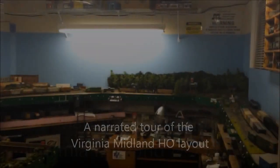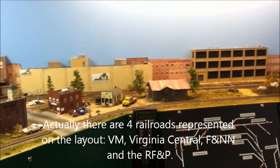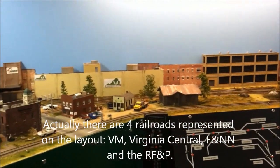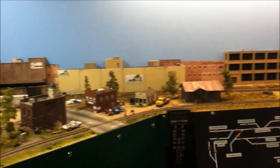Alright guys, decided to do a little narrative today on the Virginia Midland. If you didn't know, I do have two railroads. I've actually got two short lines. The Midland is a little bit longer. My other railroad, the Virginia Central, is in here, and I will show you where they are. I'm going to do a separate narrative on them myself, probably in another video.